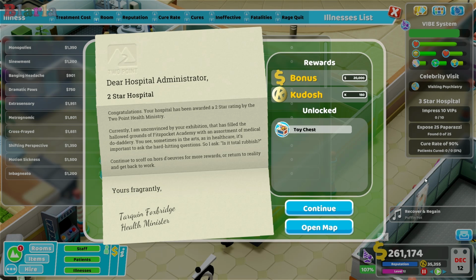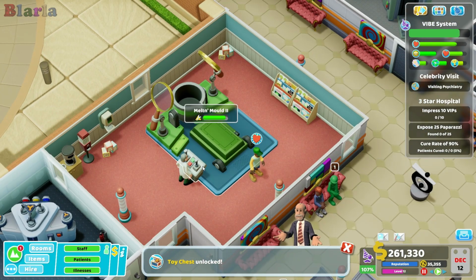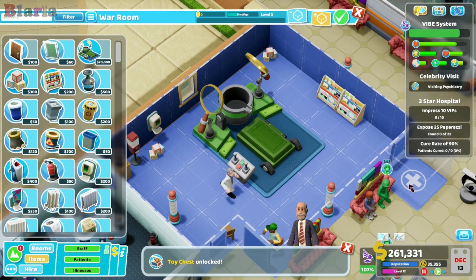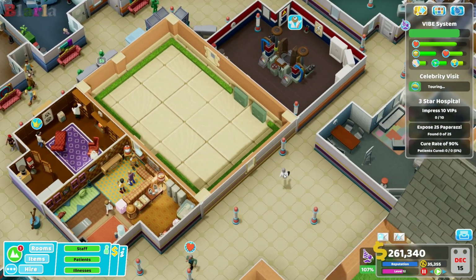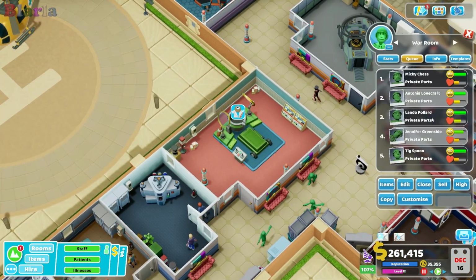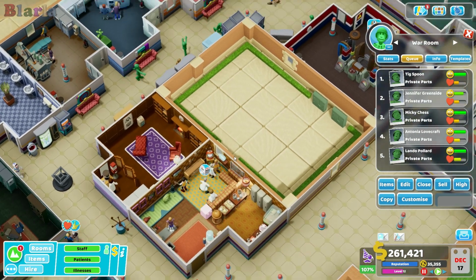So we have 20,000 doubloons and 150 kudos. And we've also unlocked a toy box. We want to continue. So this is going to be for this room, isn't it? Love this. Oh, whoops. That is so not what I wanted to do at all. Sorry about that, everyone. Quickly, let's just charge him up a minute. They're getting a bit low on the old health.